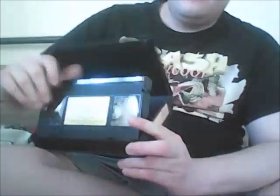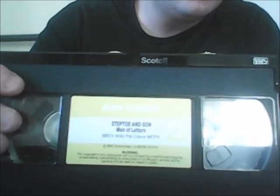Oh, and here's something that you don't see very often on the top. It says Scotch, so it's a Scotch tape, obviously. And there's no print date for this one. It comes with a BBC Video embossed case, which is kind of cool. So yeah, that's the reason why I'm showing you this first, before I show you the others. So there you go. Right, moving on to the next one.